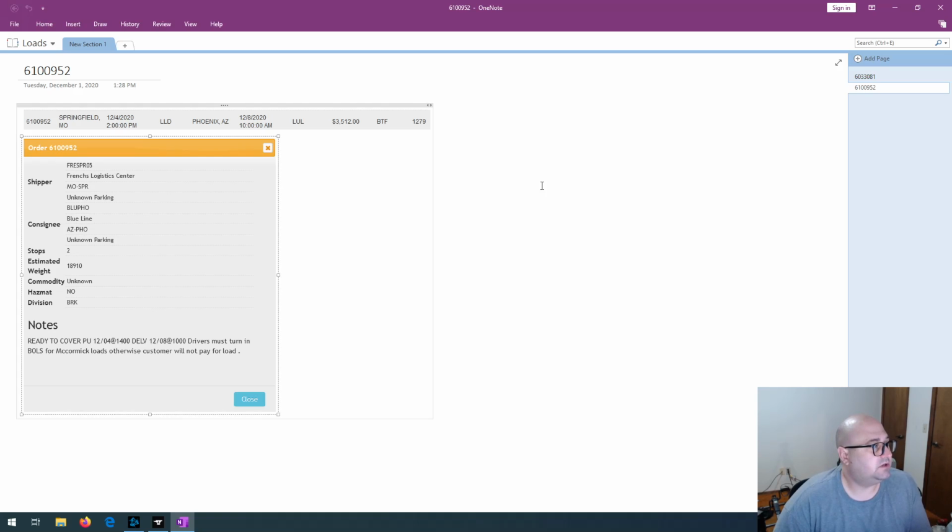So this is the load. It's Springfield, Missouri to Phoenix, Arizona. Almost 1,300 miles. Now that's loaded miles. I've got some massive deadheads on this load. $3,512, and then breakthrough fuel on the fuel surcharge. What that means is I have no idea what the fuel surcharge is.